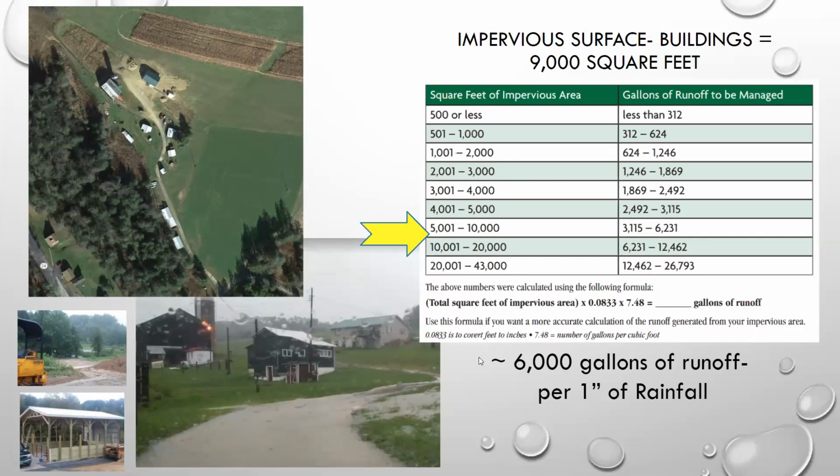So that's a little bit scary, and it's a little bit intimidating. I know most people probably don't have this many roofs or this many buildings maybe on their property, but it's a good thing to take a look at just so you have an idea of how much water is coming off.